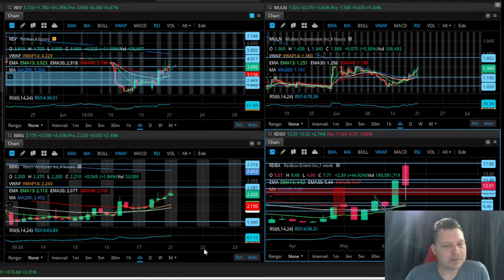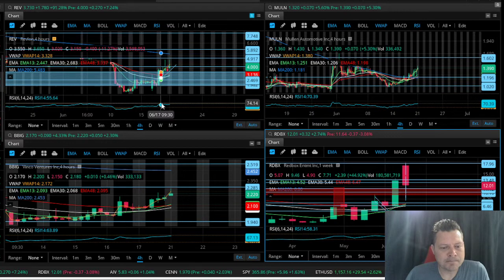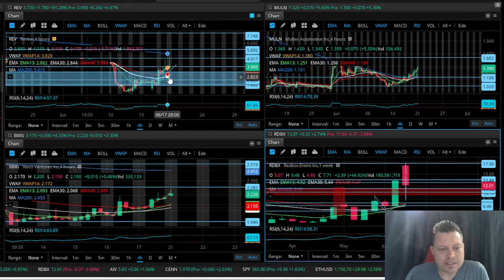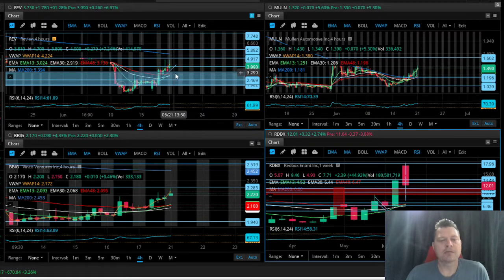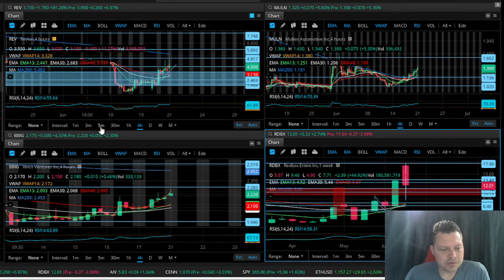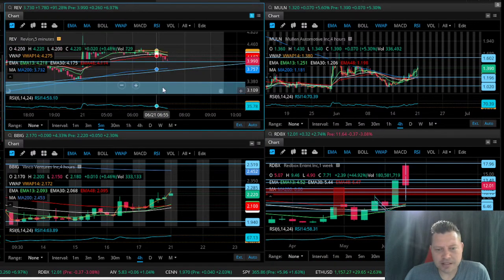Let's start off with taking a look at Revlon. I'm looking at it on the 4-hour chart. Why the 4-hour? Because I want to see this cross up happen, and it's going to happen here pretty soon as long as we hold on this trend line. If we cross up on that 4-hour, I think it's going to be a pretty strong move. Let's see if that can happen.